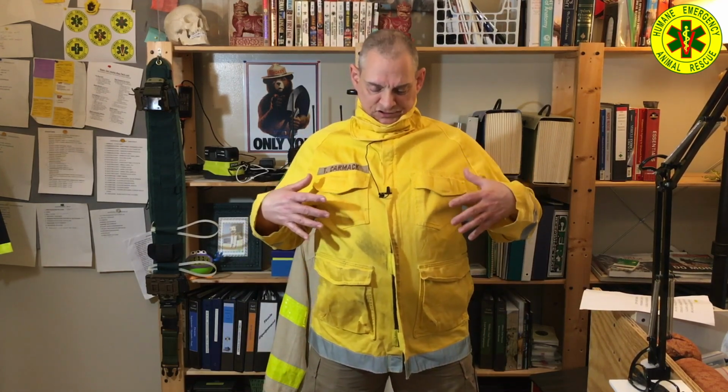Okay. Let's see. This is a 20-year-old jacket, so it needs to be updated. However, I want you to see that if you invest your money right and take care of your stuff, it'll last you a long time. However, this color on here has faded quite a bit being out in the sun here. But it used to be a lot more visible with that bright yellow. What I do count on is these reflective tapes on here. That's really important to have. Although I don't think this is a class 1, 2, or 3 jacket because it's using an old stripe pattern. It does have reflective material on it, which is really important.